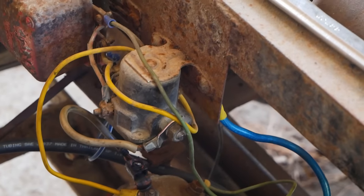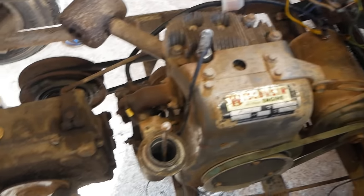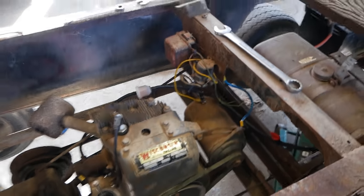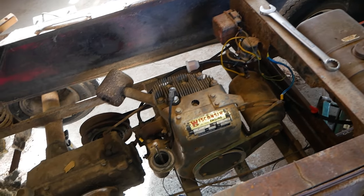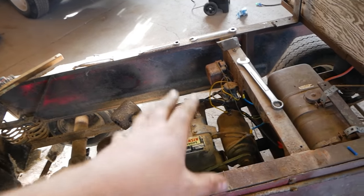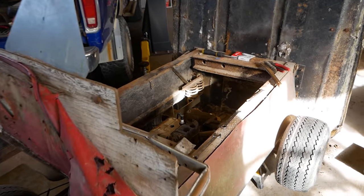I got a cable going from the starter to a random place on the body for ground. We've got our kill switch all hooked up, spark plugs back in. Resoldered the positive lead to the starter motor. Everything should be good. Fuel's on. Let's see if this thing starts. I already primed it. It should just light right off.